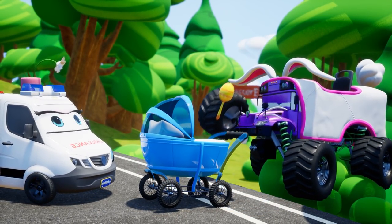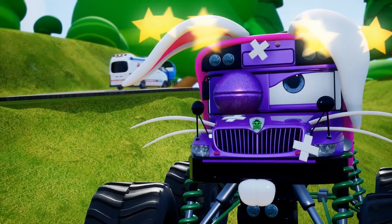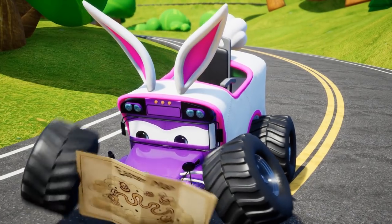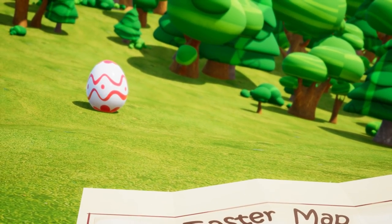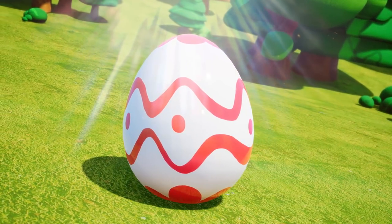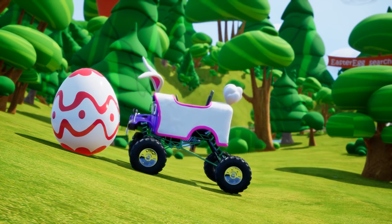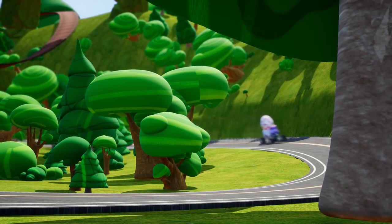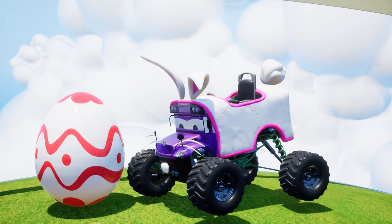What are you doing? Are you stealing from my baby? This map is useless. Wait, that's an egg. That's not just any egg. That's the biggest egg in town! It's all mine! Wow, wow, wow! Yes! It's the biggest egg in town!